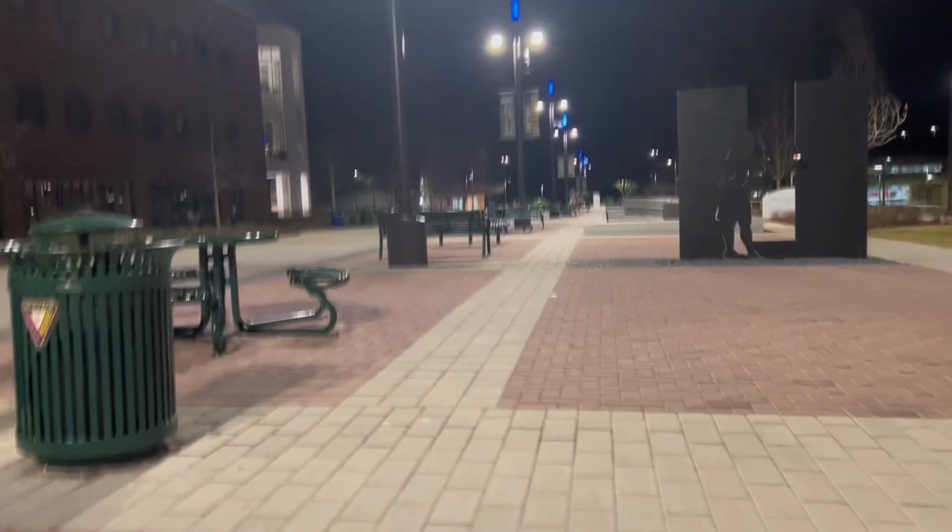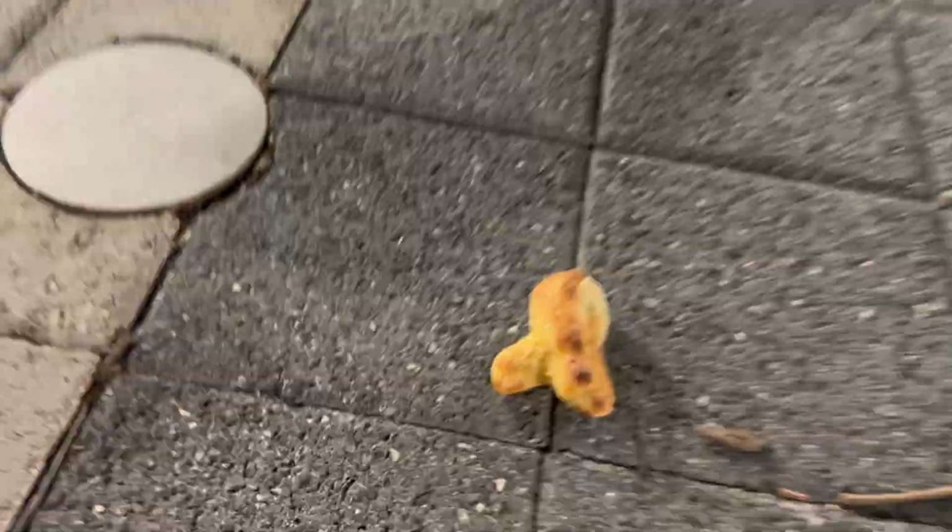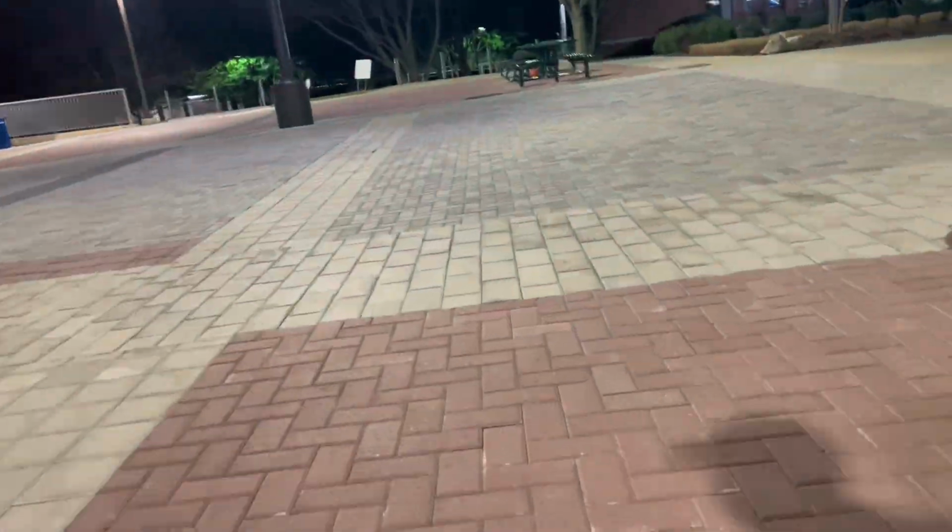So let's just run back to where the sun is. Oh, perfect. Let's go. So we get the sun here. Start it off right here. Let me keep it right here so it doesn't fall off.